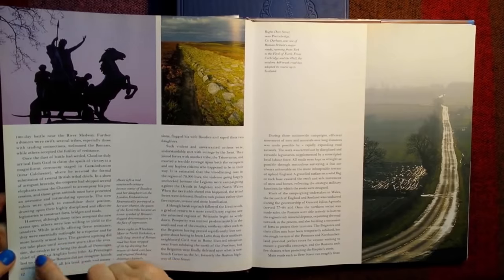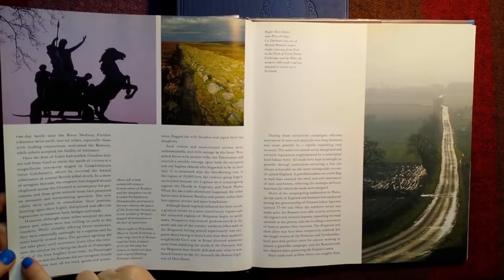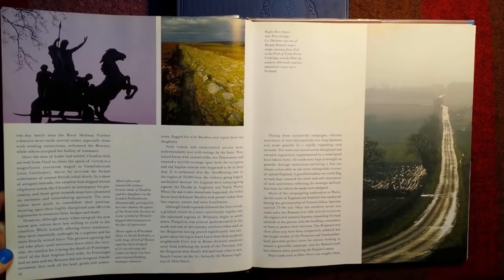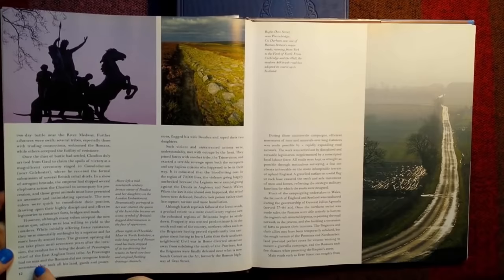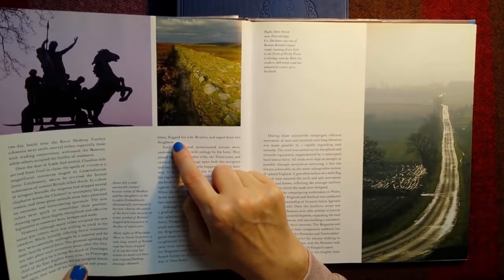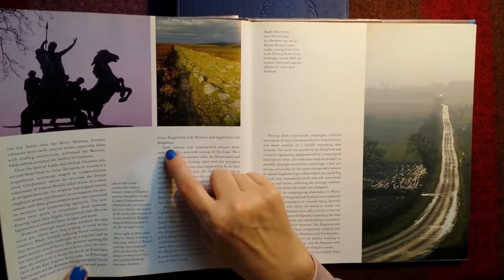The greatest uprising did not take place until 17 years after the invasion, the catalyst for it being the death of Prasutagus, chief of the East Anglian Iceni tribe, as Prasutagus had no sons and the Romans did not recognize female accession. They took all his land, goods, and possessions, flogged his wife, Boudica, and raped their two daughters.